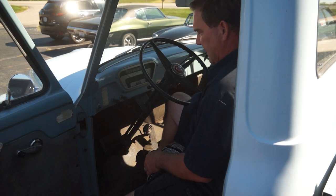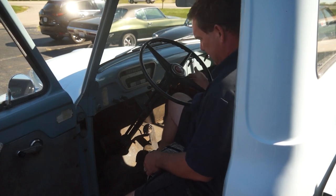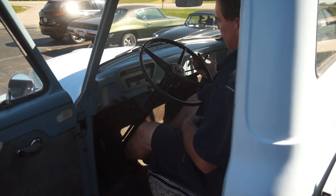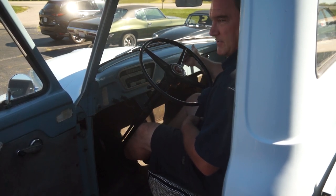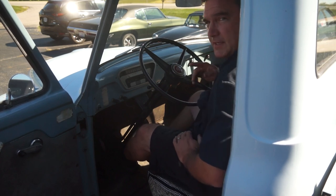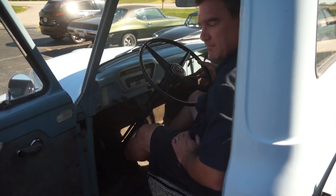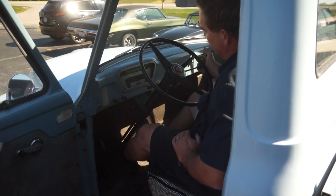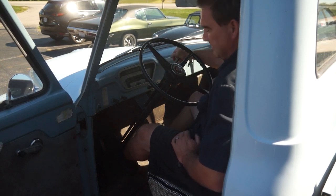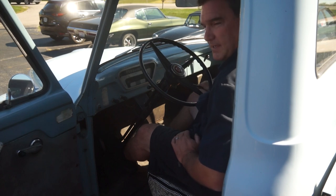These are pretty cool. It's got the three pedals and a shifter up top. Back and up is reverse. Down is first, but it's not synchronized, so you have to come to a complete stop when you put it into first gear. Basically, you take off in first gear. Forward and up is second. Third is forward and down.